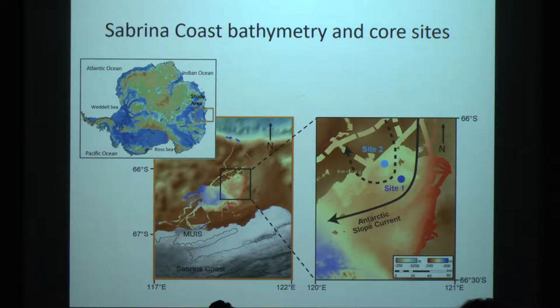This is the actual Sabrina Coast site. So we're over here on the East Antarctic margin, and this orange box is expanded here with the coast and the continent down here and the shelf break and the Southern Ocean up to the north. This is a bathymetric map of the site with the warmer red colors being shallower and the cooler blue colors being deeper. So this continental shelf deepens inland.